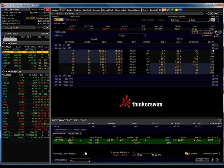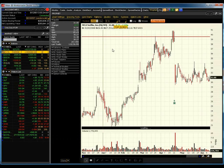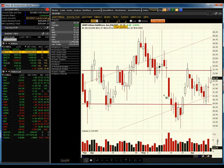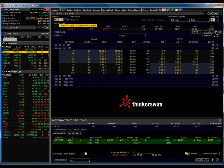Volatility for Netflix is still pretty high. That's 53%. That's a little bit too high for me. Let's take a look at another stock. Let's go to Urban Outfitters. Urban Outfitters is another stock that's been increasing dramatically in price. It's fluctuated pretty good in here, but it has, on the whole, generally increased in price pretty good.